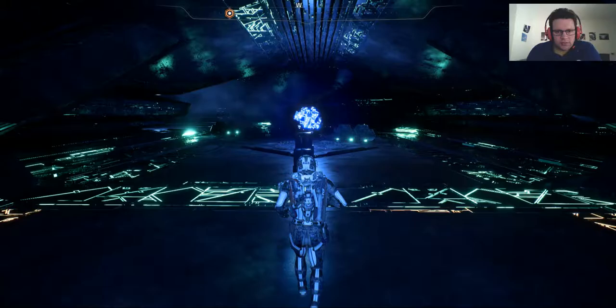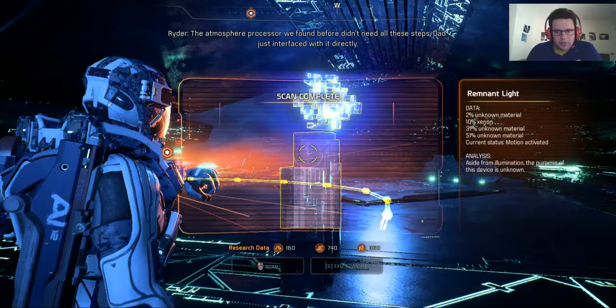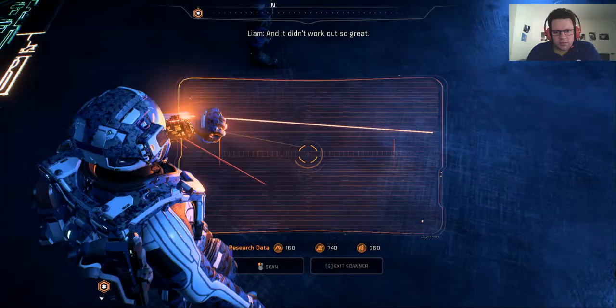That's one way to light a room. The atmosphere processor we found before didn't need all these steps. Dad just interfaced with it directly. And it didn't work out so great. Direct intervention was necessary in that case, but clearly unwise.